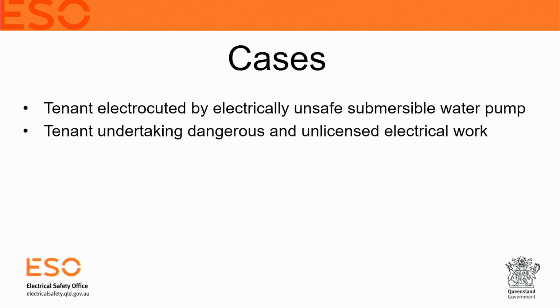The second case I want to talk about is a tenant in a commercial property who took it upon himself to undertake his own unlicensed and dangerous electrical work. That was like a warehouse type arrangement. The frame of that establishment was metal, and potentially that whole warehouse could have become live and placed not only himself, his workers, his customers potentially at risk, but also all the other tenants and their customers and workers at risk. So please don't do your own unlicensed electrical work.